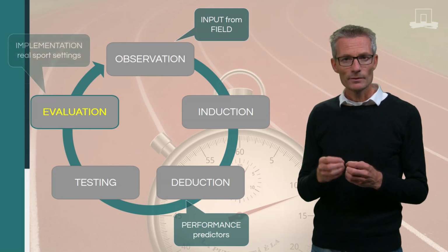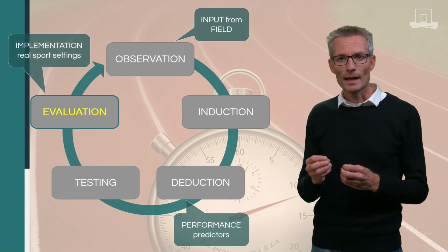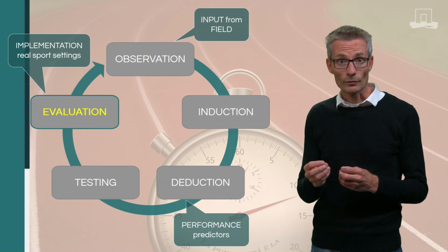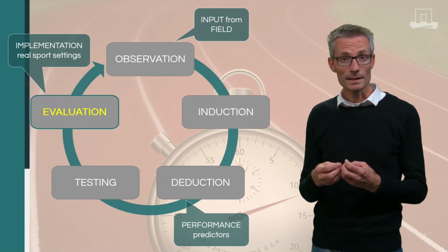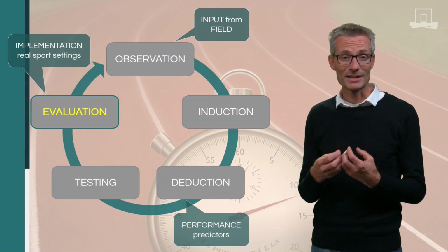In sports, evaluation also means that we have to see what we have learned from science can be implemented in practice. What is needed to do so and what barriers stand in the way.